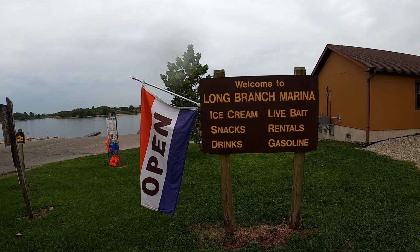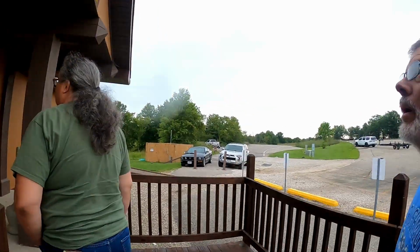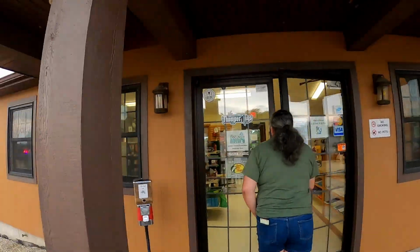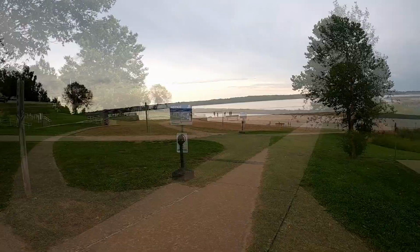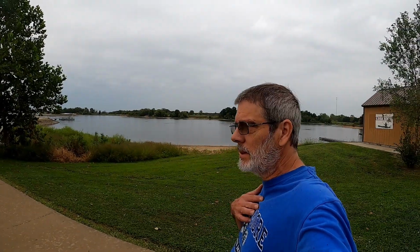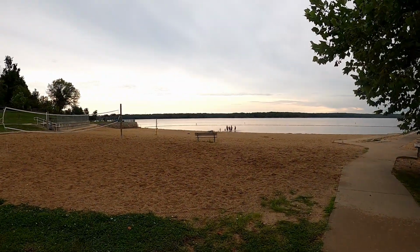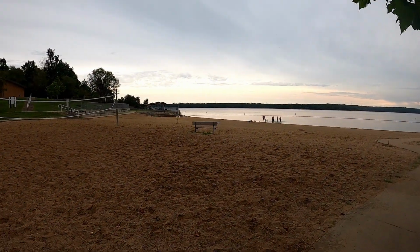No visit to a state park would be complete without visiting the marina and store. All right, we're going to check out the Long Branch Marina store now. This is right outside, kind of a day use area. There's a couple of shelter houses, and then there's where we park, the marina store, and here's a nice public beach. Lots of good sand.